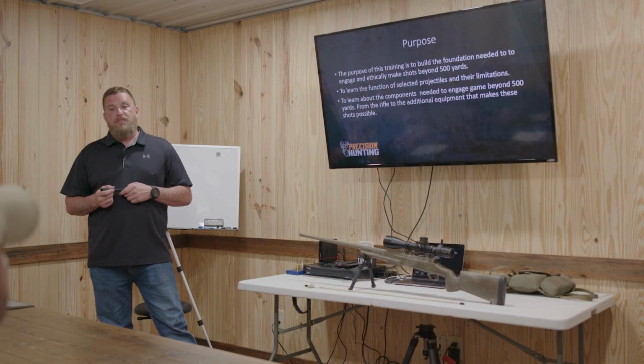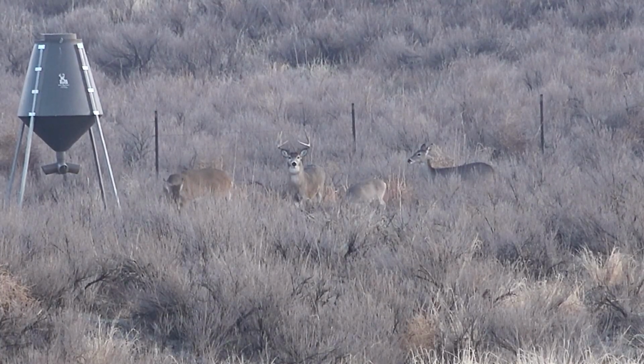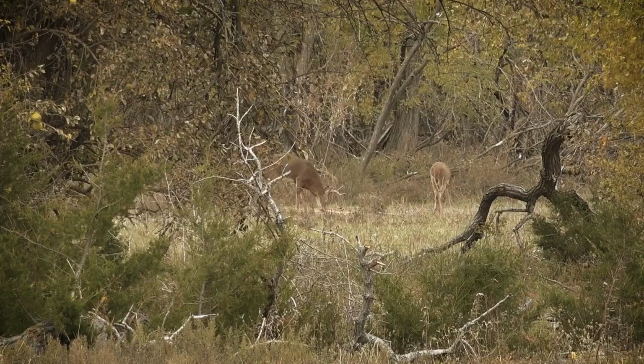Overall, it's not just about the long range shooting techniques, but it's also about the projectiles, what we're selecting in order to get that ethical kill on the animal at distance. I don't ever encourage anybody after this course to go out hunting for that 1,000-yard shot.